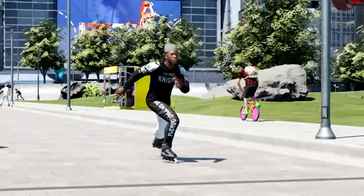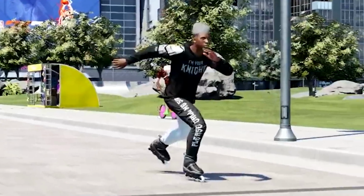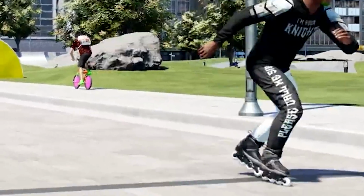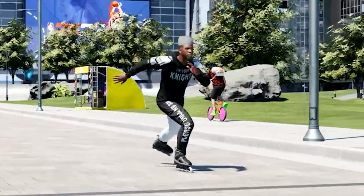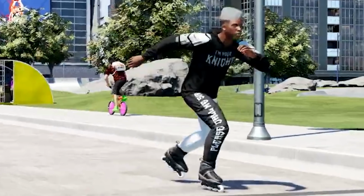Now, here is the first look at someone using the rollerblades in the game. We knew this was gonna be an unlockable thing in the season pass or battle pass or whatever. Now the first look at someone actually using them, and I'm okay with it. I don't want to have to ride a skateboard the whole time. I wouldn't mind doing rollerblades or a bike or a scooter or a go-kart eventually, level 40. Like, that's cool with me.